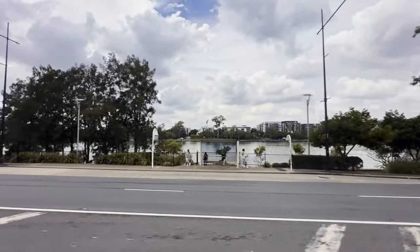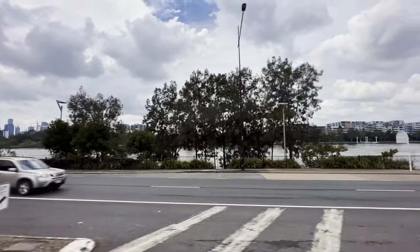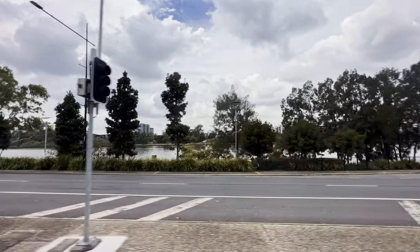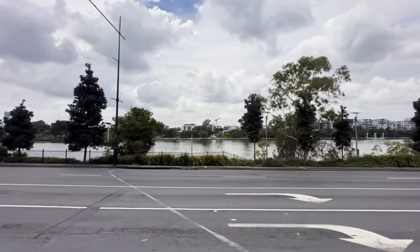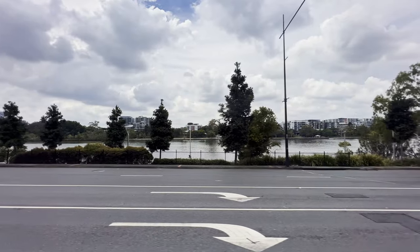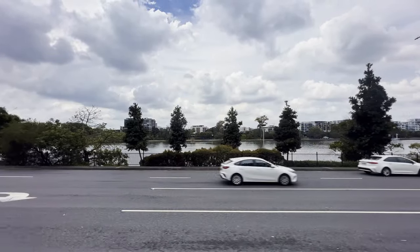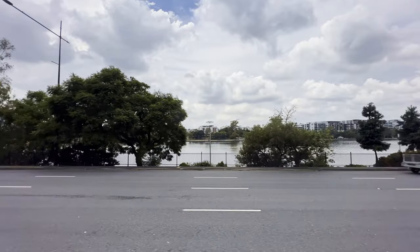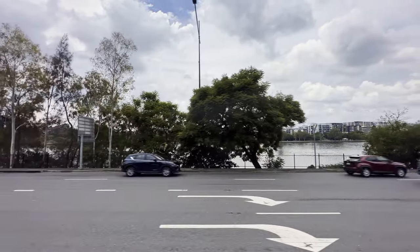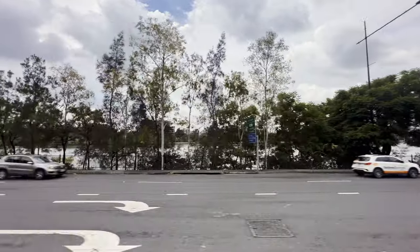On the left here is a lovely old house called Moorlands, which was built by the Main family, and they were the ones who donated the land to the University of Queensland. You can just see it now, actually. It's got a lovely turret, needs a bit of work on it, but it was also designed by Richard Gailey.